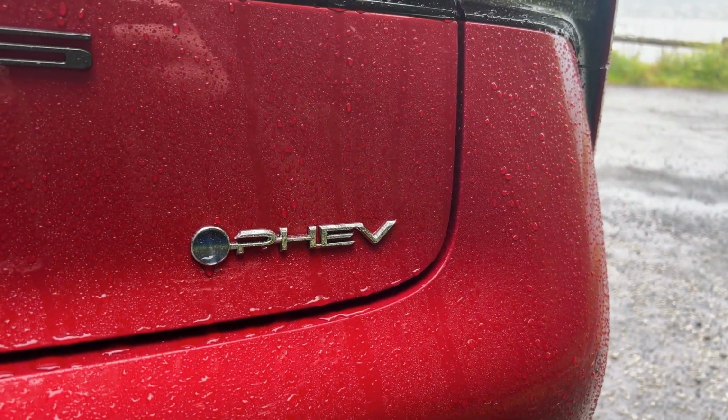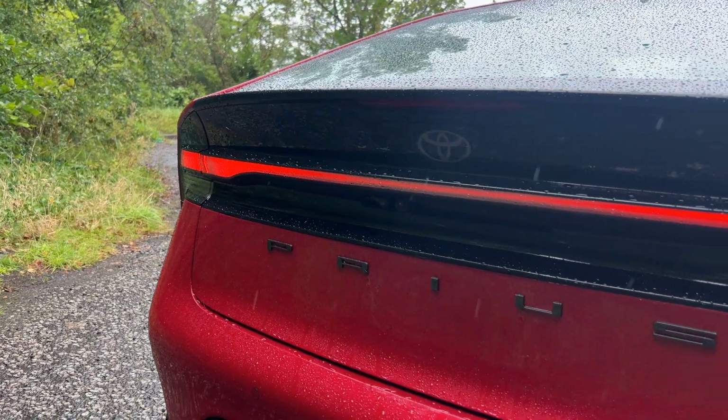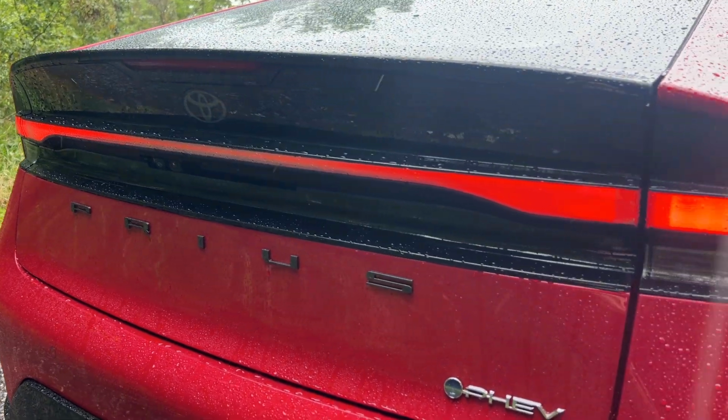Now, I said I won't go into the full specs of it all because I'll keep that for the review, but it's definitely got a good up and go versus the outgoing model. I'll pop it into sport just for a second, see how it feels. Oh yeah, I can feel the accelerator wants to give you that little bit more power.